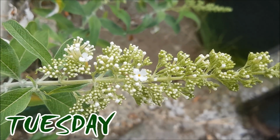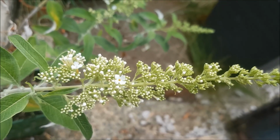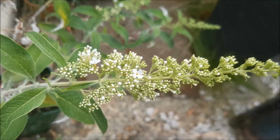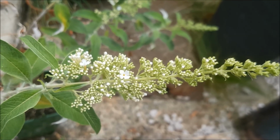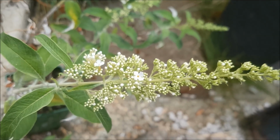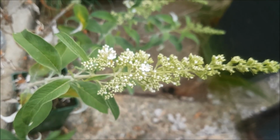I'm probably a little bit too excited about buddleia, but I think it's rather nice. So these are some of the buddleia or butterfly bushes that I'm going to be putting up at the farm. And if you remember, I've talked about how I'm going to be putting them at the entrance to the wildflower meadow. So you walk through a little buddleia grove of white buddleias and then you enter the wildflower meadow.